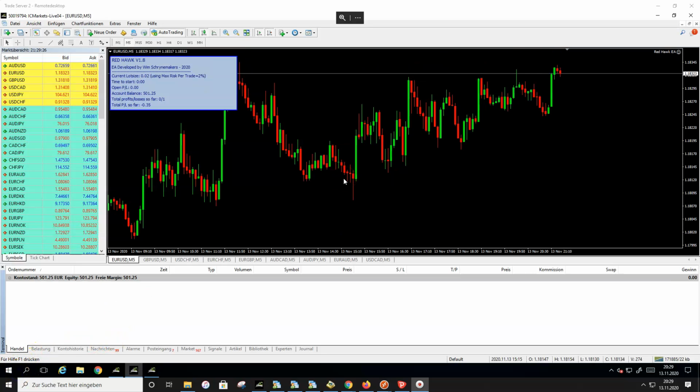Normally it opens only one trade on every pair if there's a trade. On most days there were 1, 2, or 3 trades overall, so maybe 3 pairs were traded and the other 6 not. Based on the algorithm this EA uses, I don't know what's behind it.